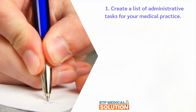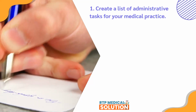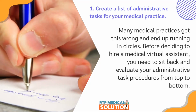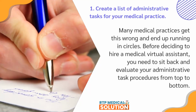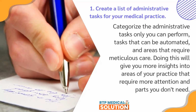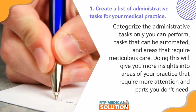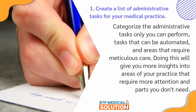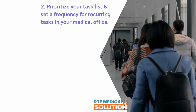Here are 8 things you should consider before proceeding to hire a full or part-time virtual medical assistant. Number 1. Create a list of administrative tasks for your medical practice. Many medical practices get this wrong and end up running in circles. Before deciding to hire a medical virtual assistant, you need to sit back and evaluate your administrative task procedures from top to bottom. Categorize the administrative tasks only you can perform, tasks that can be automated, and areas that require meticulous care. Doing this will give you more insights into areas of your practice that require more attention and parts you don't need.